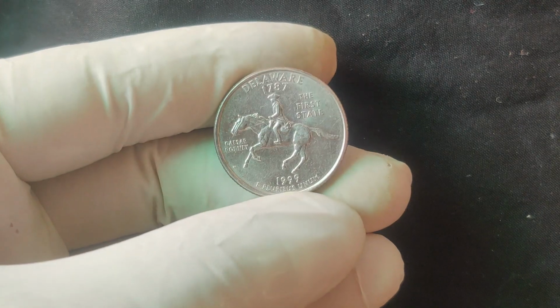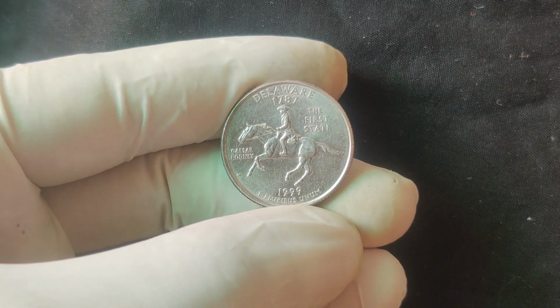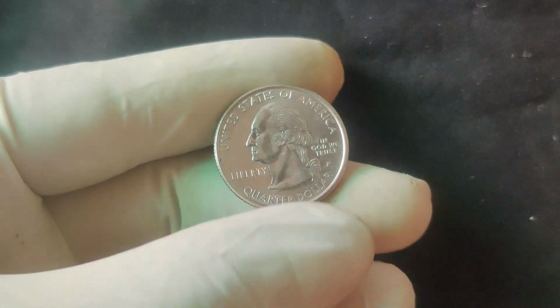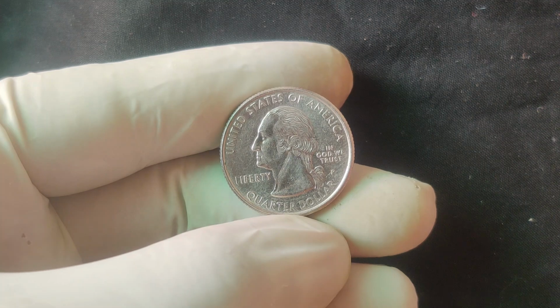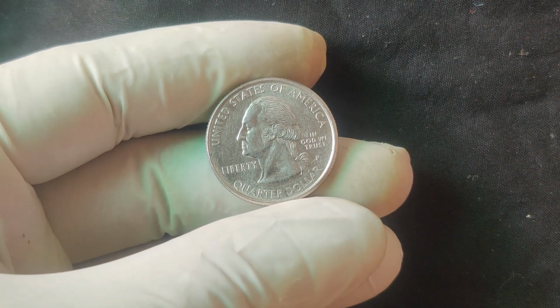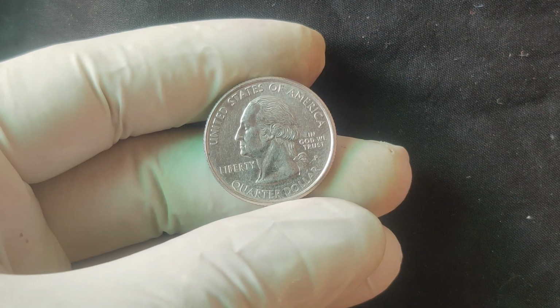If you think you might have one of these quarters, it's essential to get it professionally graded by a company like PCGS or NGC. They can verify the authenticity and condition of the coin, which will heavily influence its final market value. To wrap things up, the 1999 P mint mark quarter isn't just a piece of everyday change. It's a slice of American history with the potential to make you a millionaire.